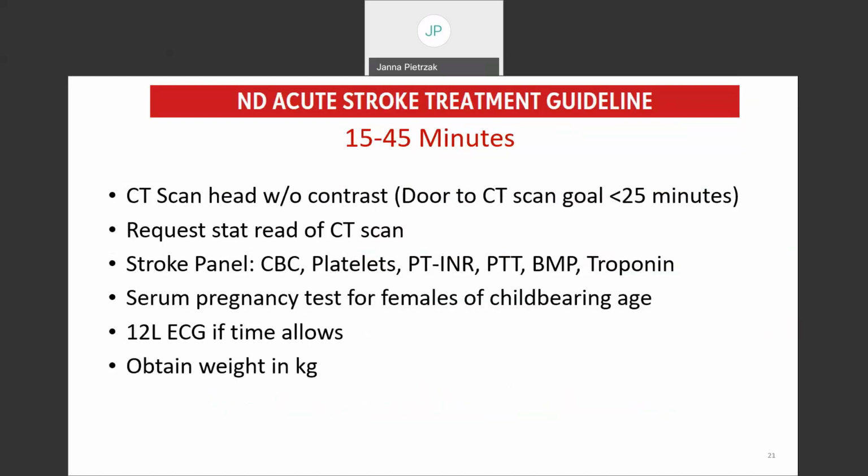So now we move to the next step, which is 15 to 45 minutes. This is probably the most crucial time if someone is TPA eligible or Tipless eligible. Now you have your CAT scan. The goal is to make sure we get the CAT scan within 25 minutes of the patient's arrival. And please, this is extremely important for our radiology team to report the CAT scan back, whether or not they see a hemorrhage. Is it an unremarkable CAT scan? So you can proceed with the next steps.